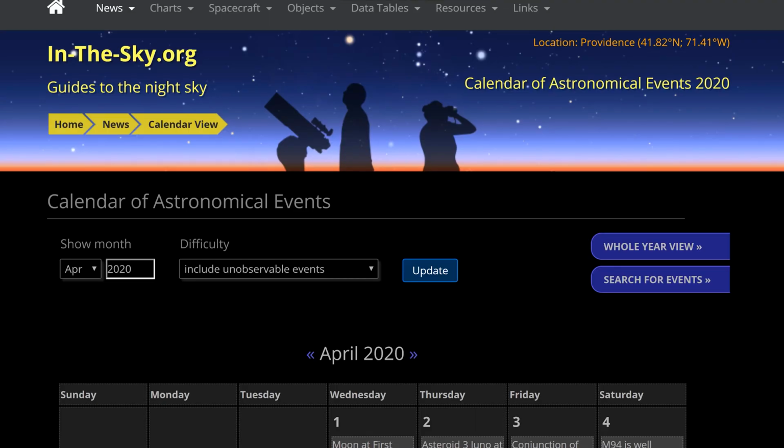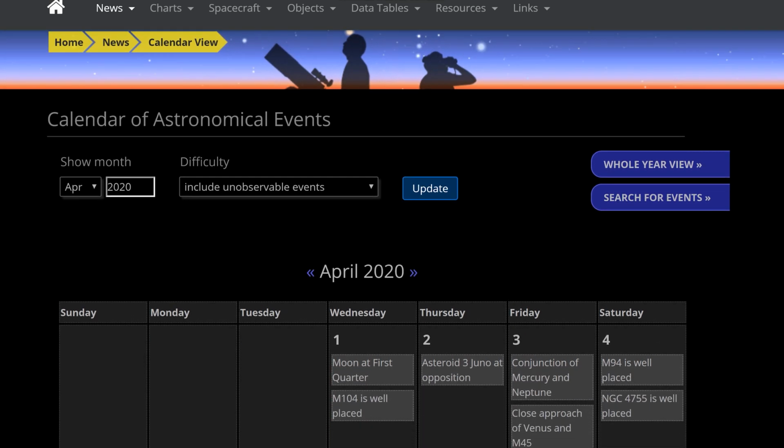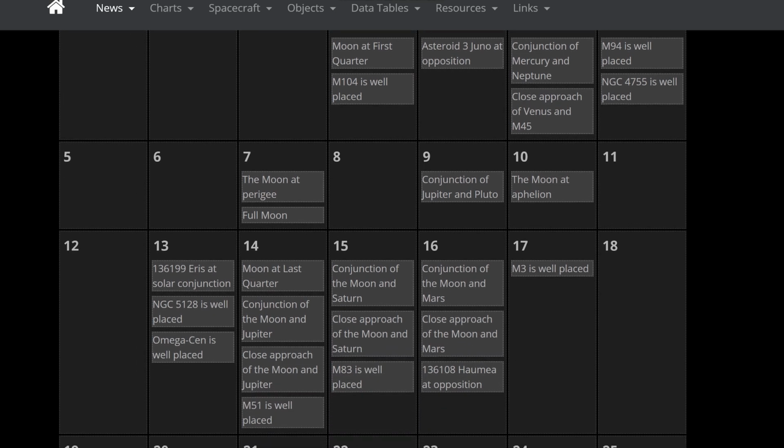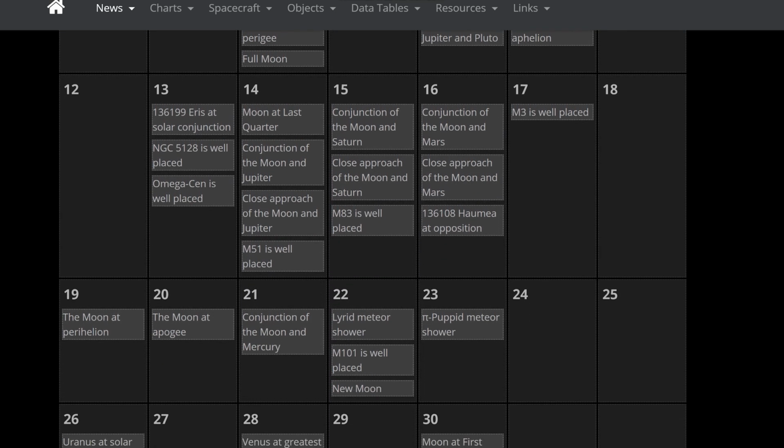But I start with an idea, and then try to figure out the best time and place to capture it. So for example, I like to shoot my landscapes during sunrise and sunset and twilight times. I also check an astronomical events calendar online. This one is called inthesky.org. It shows meteor showers, full moons, eclipses, and a ton of really cool stuff.